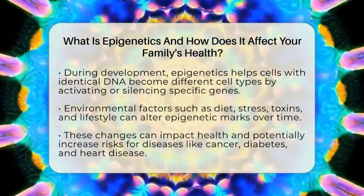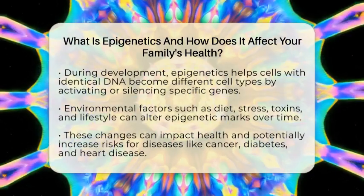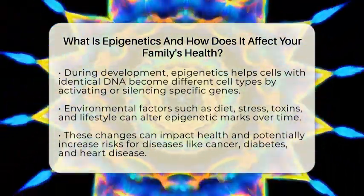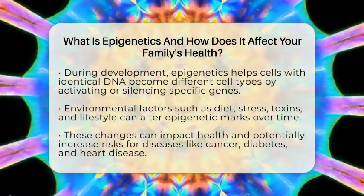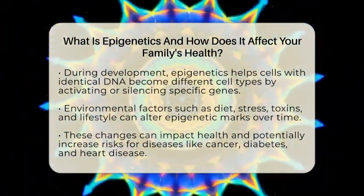The main mechanisms include DNA methylation, where chemical groups are added to DNA, and histone modification, which changes how tightly DNA is wrapped around histones. Non-coding RNA molecules also play a role in controlling gene activity without changing the DNA sequence itself.